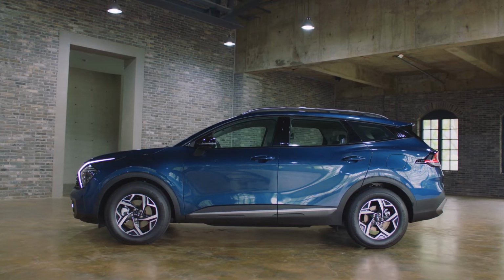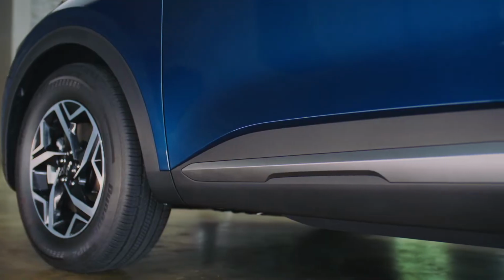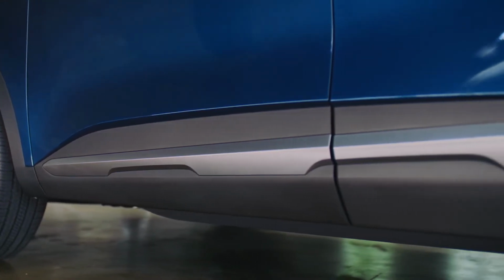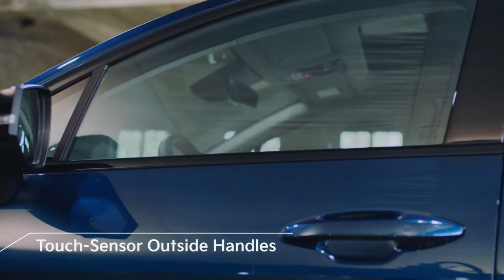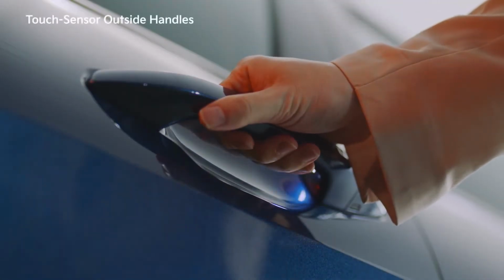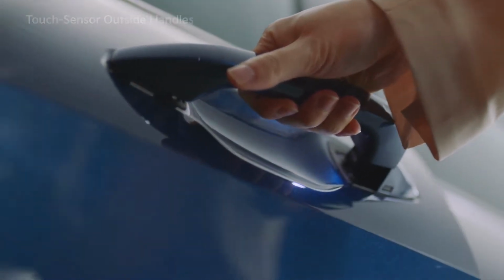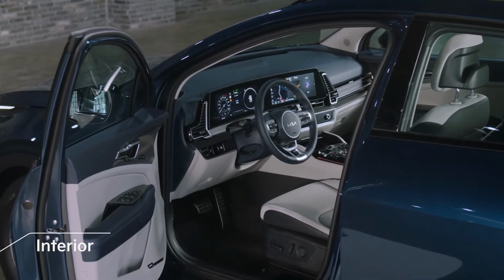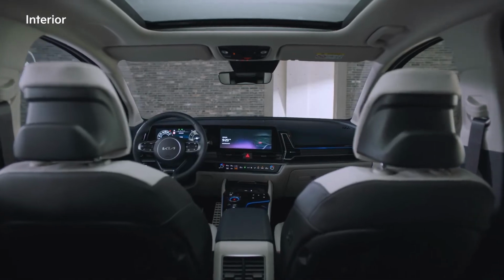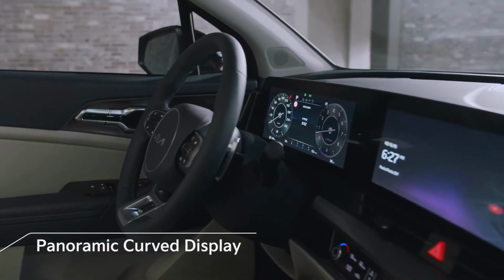The side view parting line has been removed to simplify the design and make it more convenient to get in and out of the vehicle. The outside handles have a touch sensor, which allows you to open the door without a button when getting into the vehicle. This model features increased dimensions and the largest two-row living space in its class, creating maximum interior space.